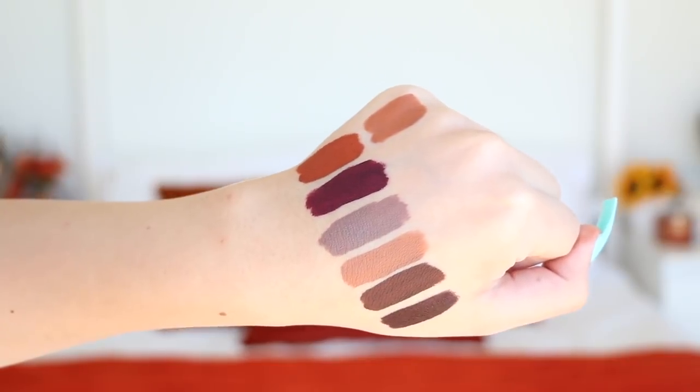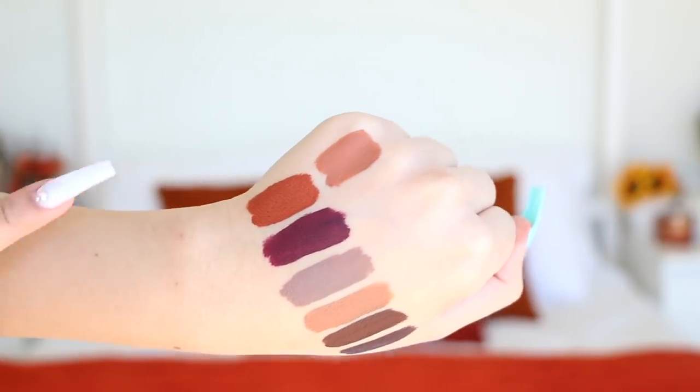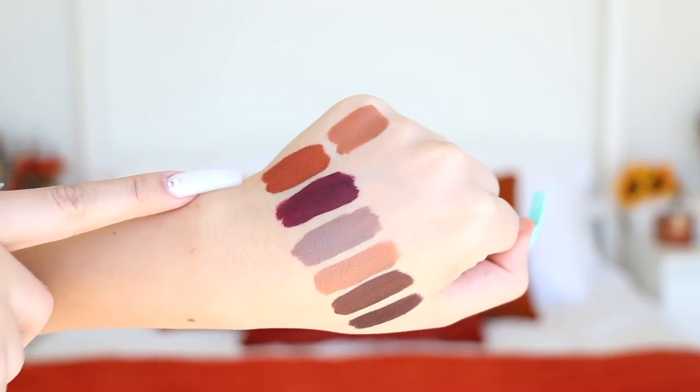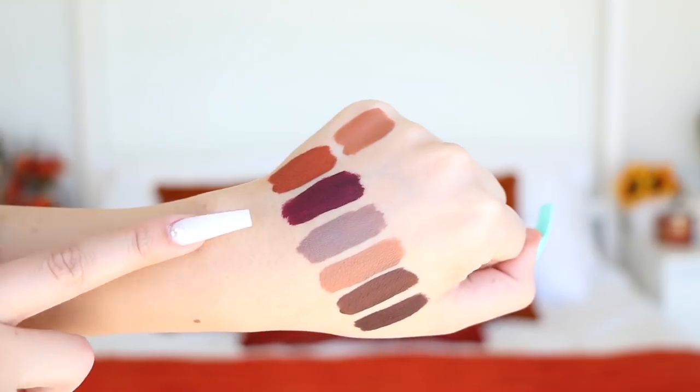Y'all, excuse the sirens, but anyways, here are the colors up close. Here, as I was telling you guys, this one is more of like a nude orange and this one is straight up a burnt orange. And then here we have that cranberry color that is super, super nice.